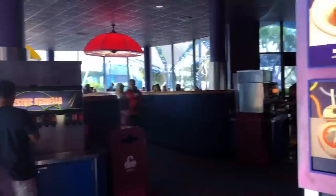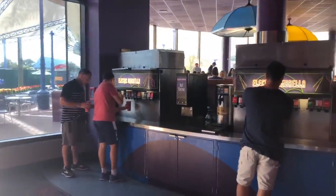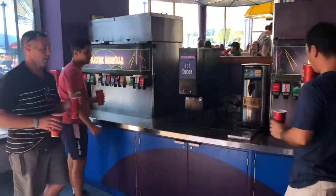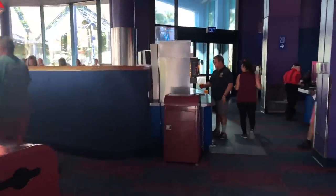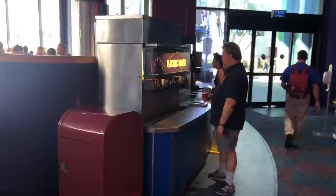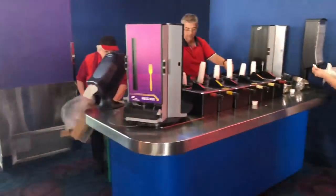There's inside dining area, there's outside dining area, there's also an upstairs dining area. And it looks like the upstairs is open, so I'll be able to give you guys a tour of that. You can see they've got drink fountains on both sides. They say electric umbrella over them. So we've got our drink stations here. Also got your condiment station here.